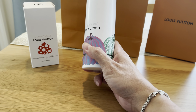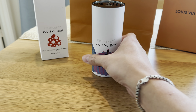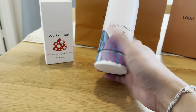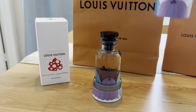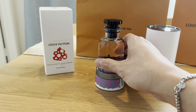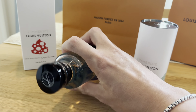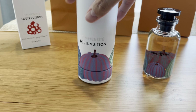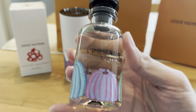But I'm kind of like, it's okay. Rain showed me that too, but it's okay. But this one, oh wow, this is nice. To reveal, ta-da! It's the same as the canister. This is so cute. Thank you, Sebastian. Look how gorgeous this is.